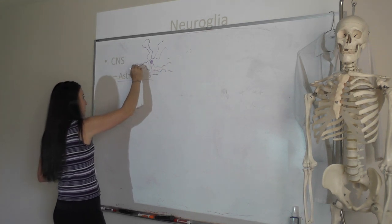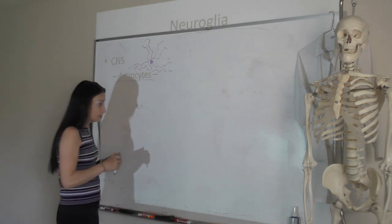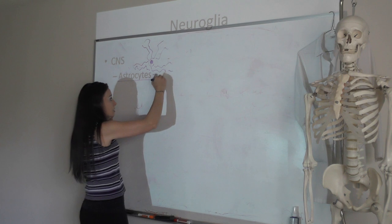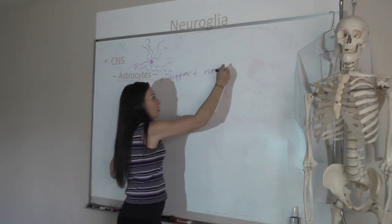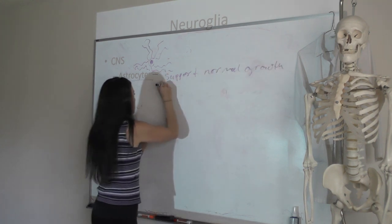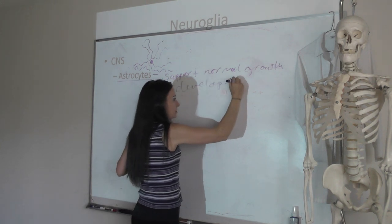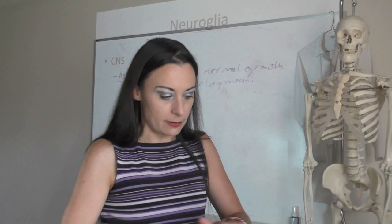Well, that's not a good enough answer for what's the function of an astrocyte. Really cool stuff is not a good enough answer. So what do they do? Well, they support the normal growth and development of our neurons. So how is it possible that we can have brain models that look like the same, but we can have people whose brains are so very obviously different?